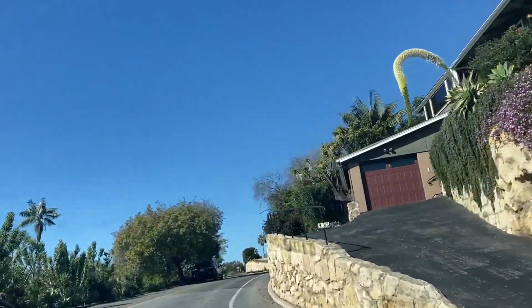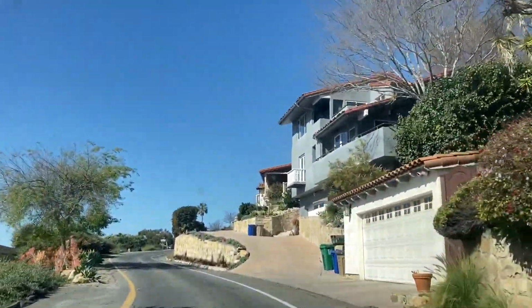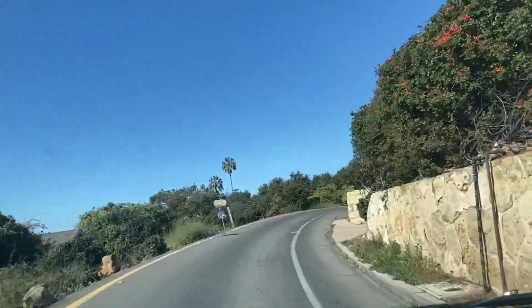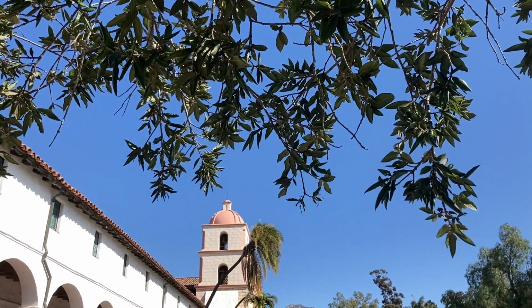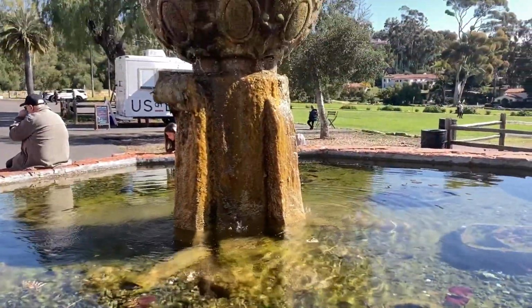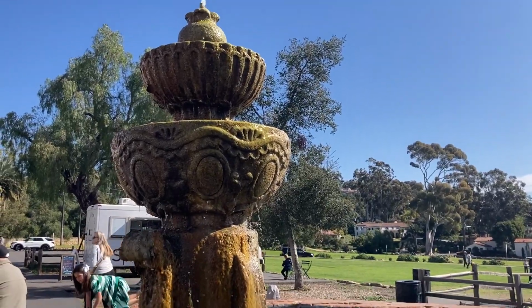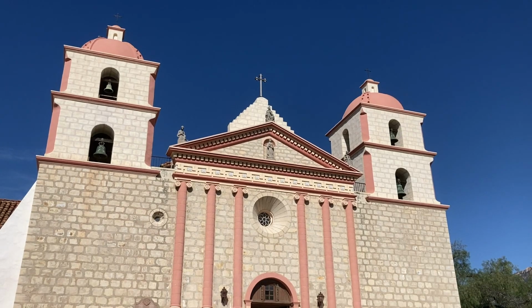Last weekend I went to Santa Barbara for the day, and these are all the things that we did. The first thing that we did was we went to the old mission, which I have been to before, but I really wanted to go back just because the first time I had my dog and I didn't get to go inside. And the reason I went there first is just because it can get really crowded, and I wanted to save some of the other things for when the weather got warmer throughout the day.